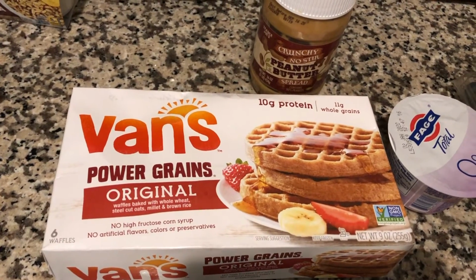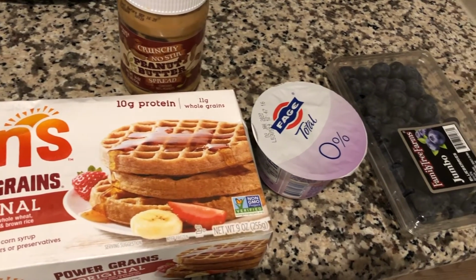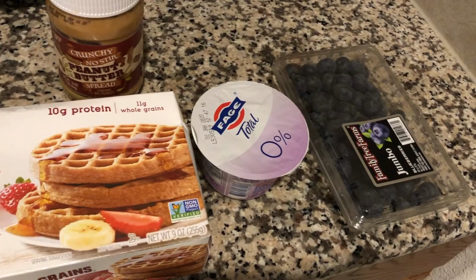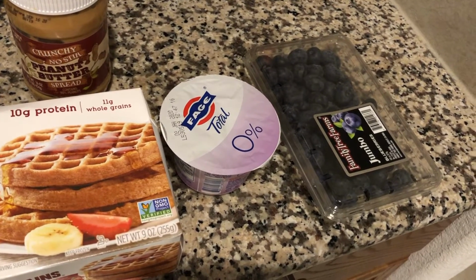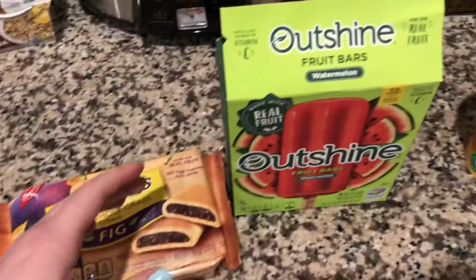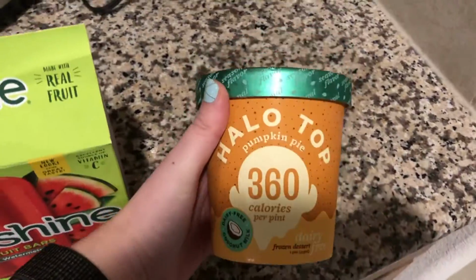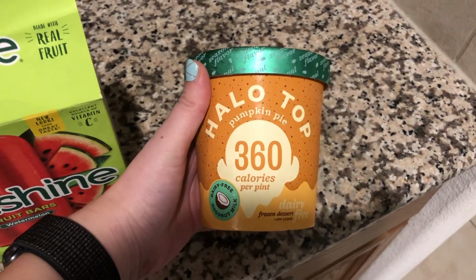Breakfast is usually super quick for me, so I usually get these Van's Power Grains waffles and top them with peanut butter, and then I'll have a little Greek yogurt cup with blueberries. That's the easiest thing that I found for myself. For a sweet snack, I grabbed some Fig Newtons, one of these Outshine watermelon bars, or a Halo Top little scoop of that ice cream. I mean, everybody's gotta have a treat sometime.